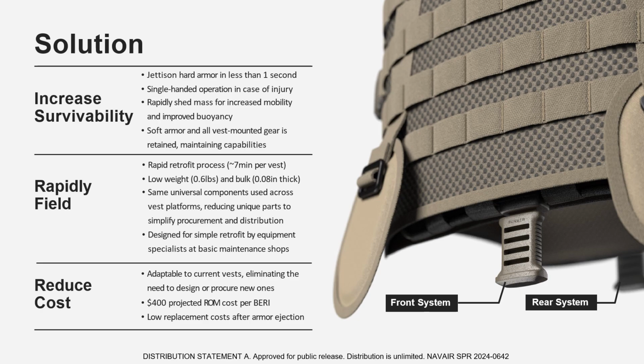The NASER system enhances survivability by allowing operators to jettison hard armor in under 1 second with one hand, improving mobility and buoyancy in emergencies. Soft armor and mounted gear remain in place, ensuring continued functionality. Its lightweight, slim design stands out among similar technologies, and the retrofit process takes just 7 minutes per vest. Universal components are compatible across multiple vest platforms, simplifying procurement and reducing unique parts.